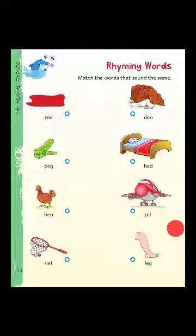Very good. Now students, open page number 54 of your book I Can Achievers 3. Here, students, you will have to match the words that sound the same. The first word is R-E-D, red. The sound of red is ed. Now you tell me, students, which word has the same sound as red? Ma'am, bed. Very good.